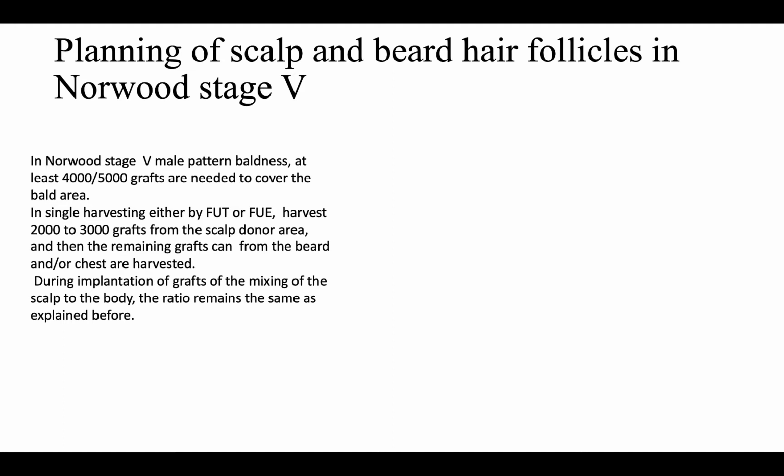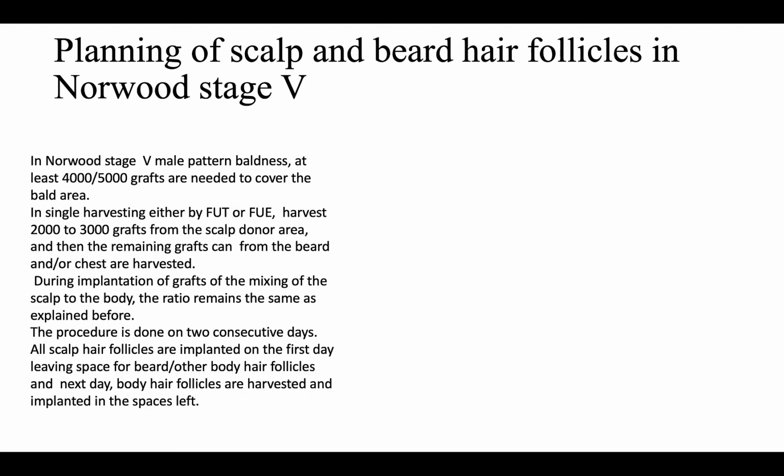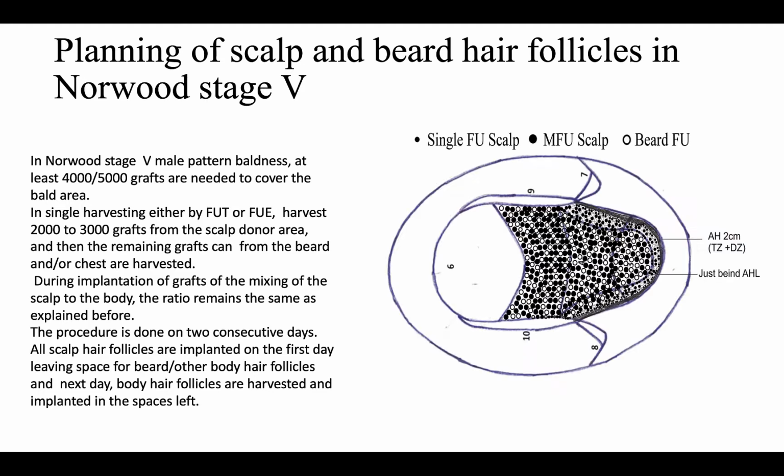During implantation of the mixed scalp and body hair grafts, the ratio remains the same as we have explained before. That was the master plan. This procedure is done on 2 consecutive days. All scalp hair follicles are implanted on day 1 and then body hair on day 2. That's how.